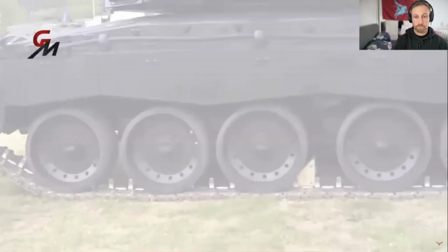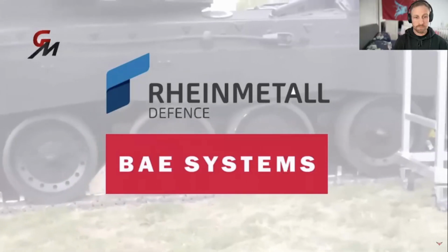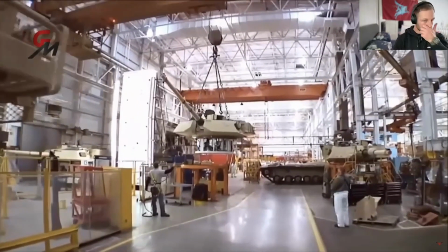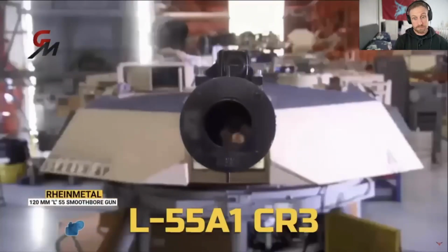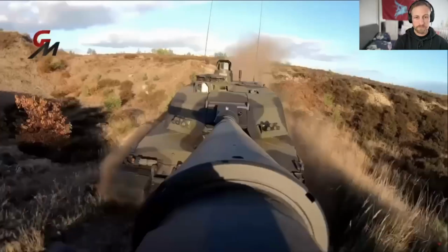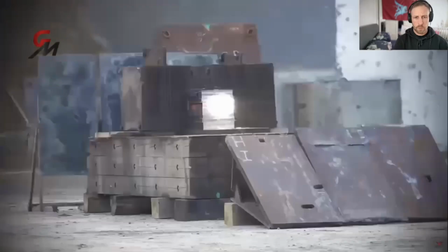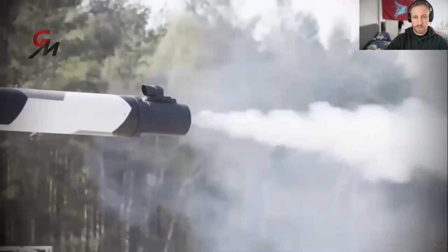The joint endeavor by Rheinmetall and BAE Systems, prominent players in the global defense sector, confirmed that the 120mm L55A1 smoothbore gun, designated L55A1CR3 for its UK-specific version, passed firing assessments. Nice. The announcement revealed that the gun's performance evaluations took place in April. The tested guns are now awaiting delivery to Rheinmetall BAE Systems Land to be incorporated into the digital turrets of the tanks.